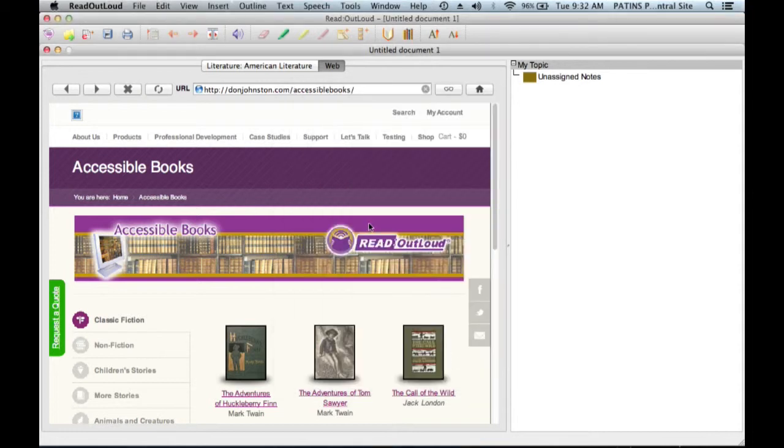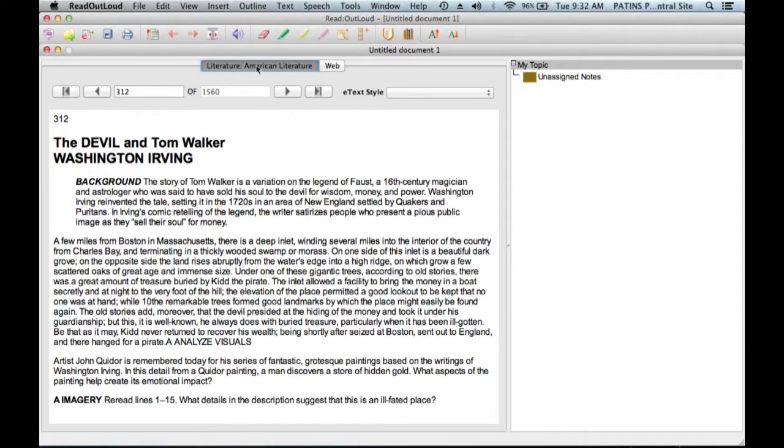So, great program. Again, it wasn't intended specifically for students that have a print disability, although it helps a lot with students that have a print disability, but it's got a lot of features that a lot of other students can use. I'll pull up the American Literature, for example, and this is a regular textbook, and again, I can highlight it, and it'll start reading. I don't want to get into a lot of detail about Read Out Loud, but it's intended for everybody's use.